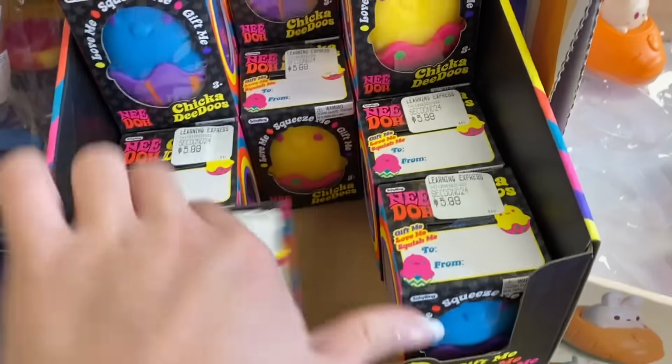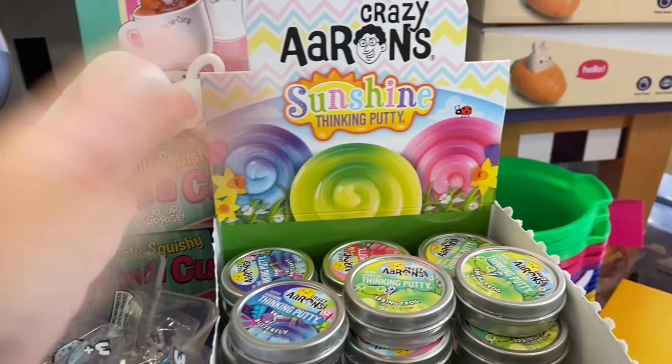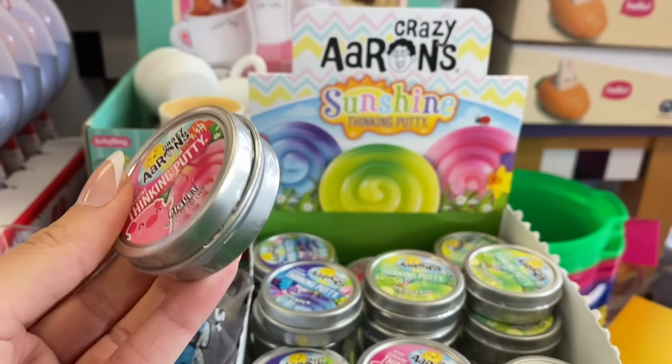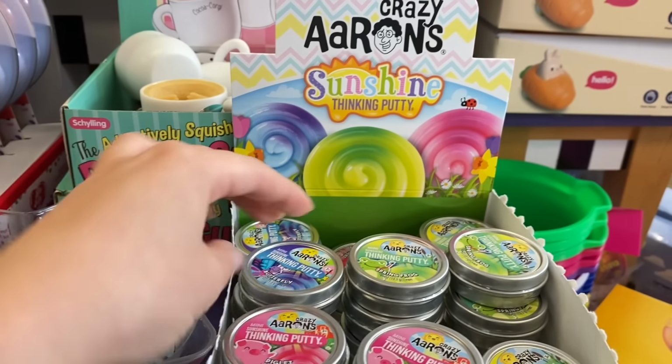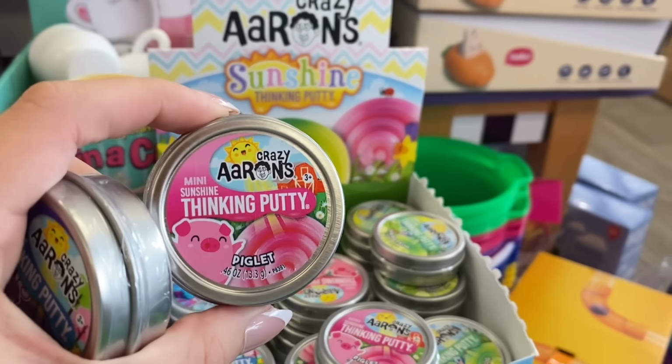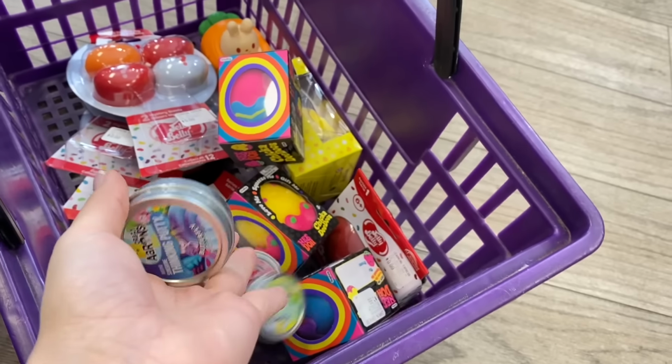Okay, alrighty, pup in a cup. So cute, not Easter themed though. Ooh, okay, I think we should totally count these for the challenge. It's Crazy Erin's Sunshine Thinking Putty. And I mean, I guess you could argue and say that these are just more like spring, but I mean, come on, Easter and spring, like they kind of go hand in hand. So we're gonna get spring frog, butterfly, and piglet. I think that's pretty fair.